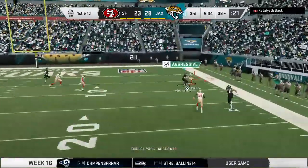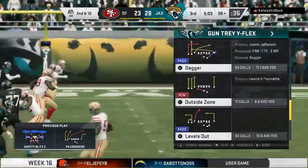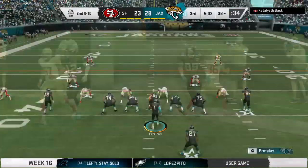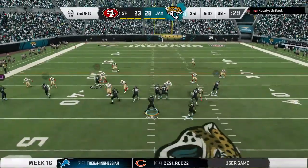Looking long for Westbrook. And that is incomplete. Showed off the arm strength there, but to no avail. 2nd down. Finally, a good play there defensively on the deep ball. The secondary has had its struggles this entire game. Offensively, they've had their way with them.